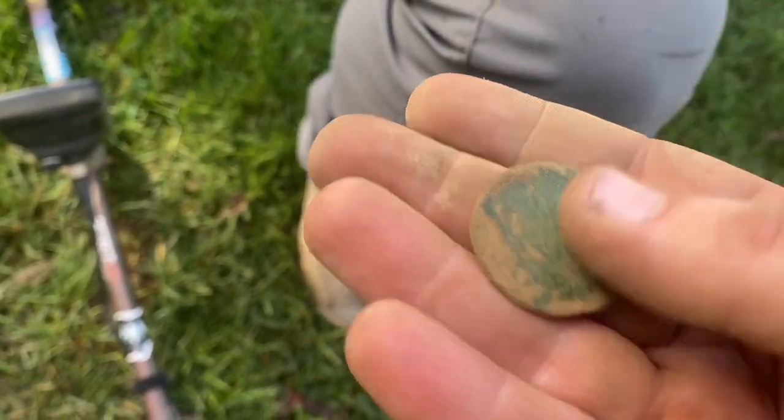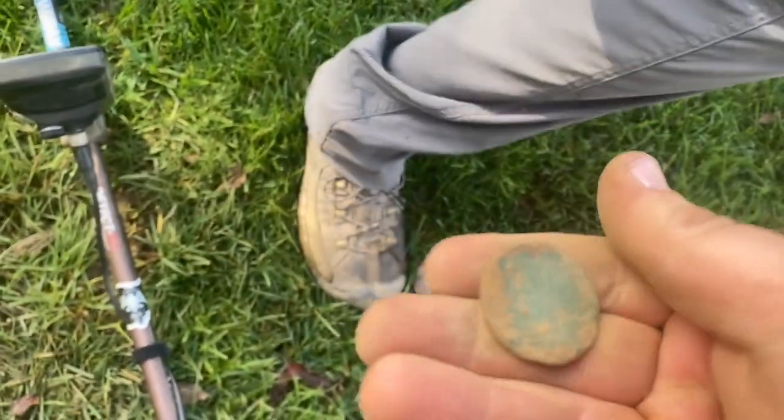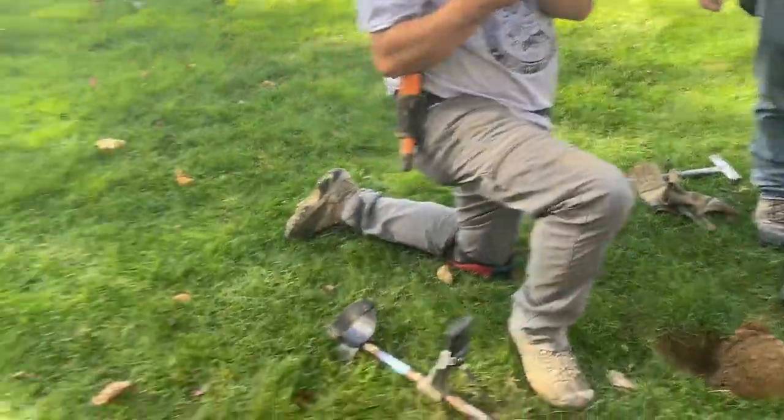Looks pretty smooth, but something might come out later. We might be able to mess around with it a little bit more. Regardless, it's a very early colonial copper. Congrats, man. Thanks, man. You're on it today. Let's get some more.